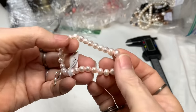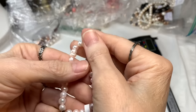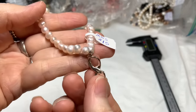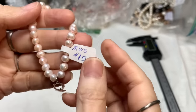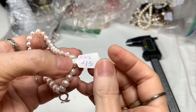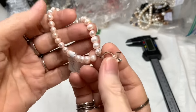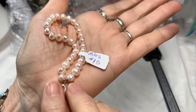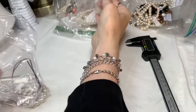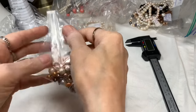Then I have this beautiful pink color pearl bracelet. It is excellent stretch. It has a breast cancer awareness sterling silver charm on there. And I had this at $15. And it has a stamp on it, MWS, whatever that means, and also 925. So there's that one for just $15 for real pearls that are pink color. I'm almost ready to get to the other bag that has all the ones I have not priced yet.